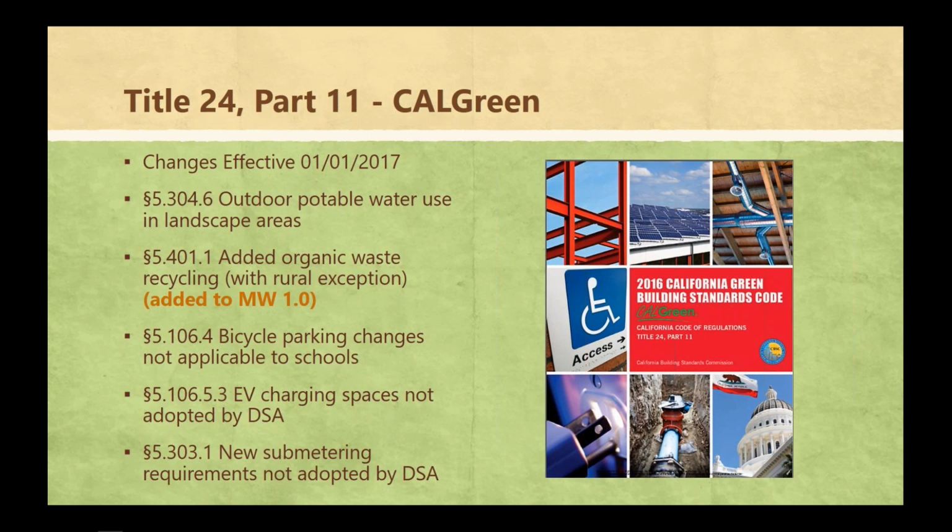Some highlights are Section 5.304.6, which is outdoor potable water use in landscape areas. This is a result of the water use restrictions that came in 2015. They've just been included now formally into the code. Another addition is in 5.401.1, organic waste has been included to the material that is required to be recycled. There is a rural exception and we have included that as well.